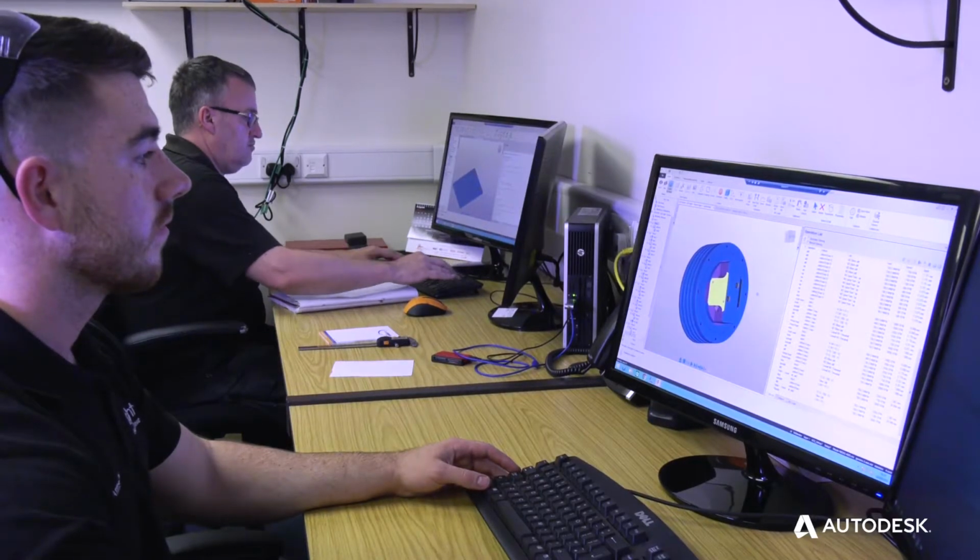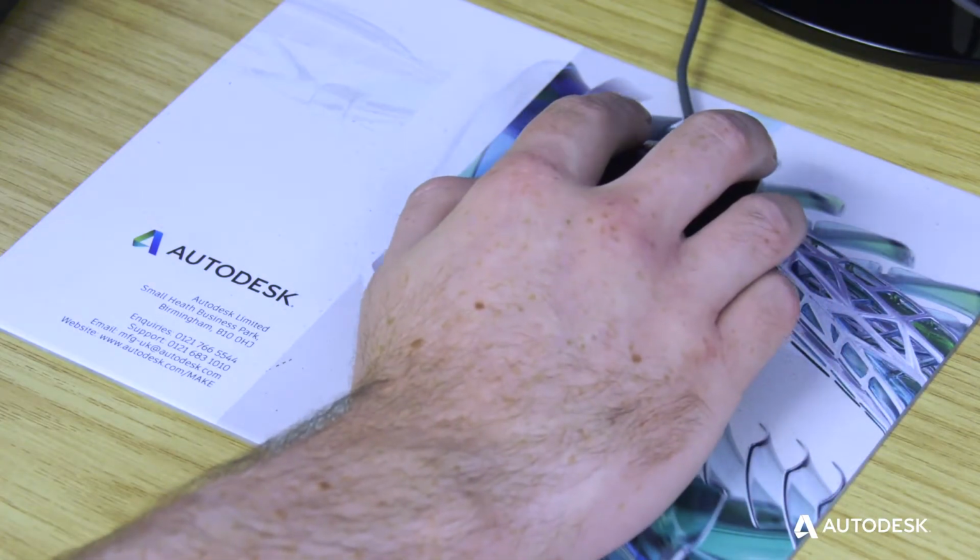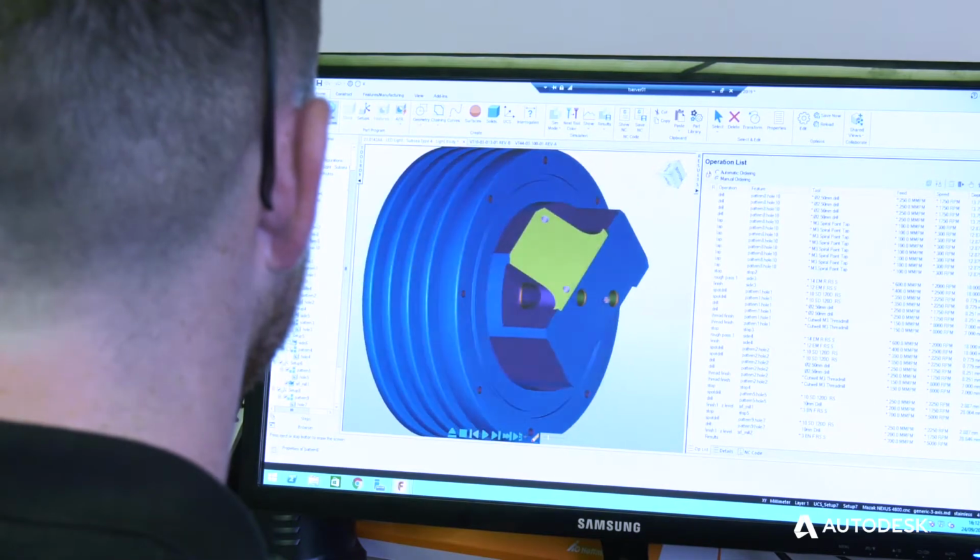We first came across Autodesk at a couple of trade shows. I think it started with Southern Manufacturing, and then we met the team at the Mazak Open House, and that's where we were first introduced to Autodesk and the range of products such as FeatureCAM. We're on FeatureCAM Ultimate, and we use that as our main CAM solution within the company.